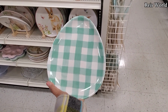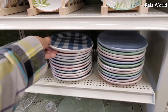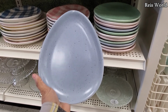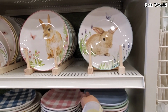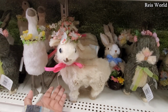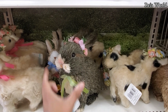$8. They got the egg. It will be breakable. You know what? Again, multiple colors. Let me pull some out for you. And this one's really cute for only $8. The speckled egg. You got the green, pink, and white. I am really loving the bunny plates. They're really, really cute. $15. Look at that lamb. And we have multiple bunnies here for $20.